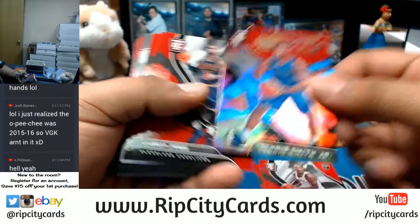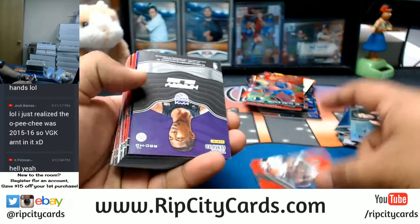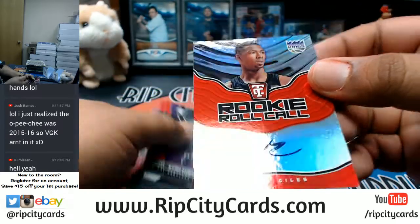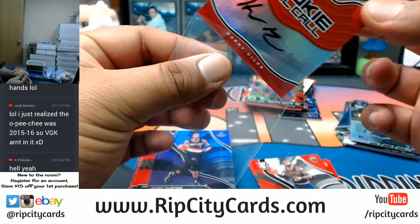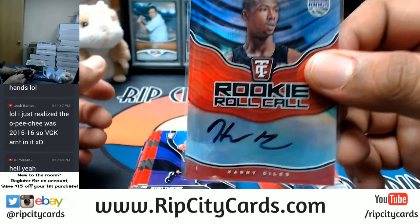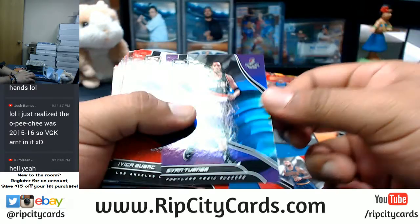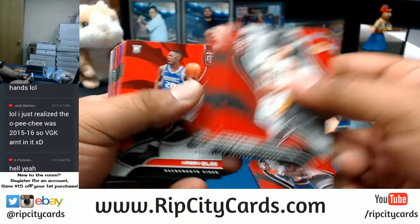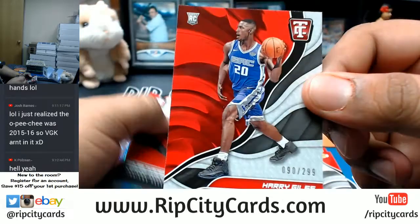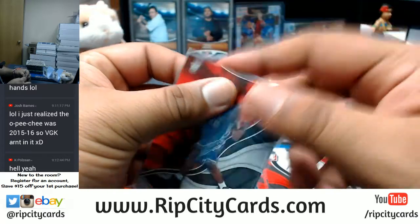Let's keep it going. Another Dennis Smith Jr. Mighty insert. Harry Giles of the Kings is the autograph. Very nice. Don't sleep on him. Kings got some pieces. Evan Turner, Blazers refractor. Harry Giles to 299. Pretty Kings.